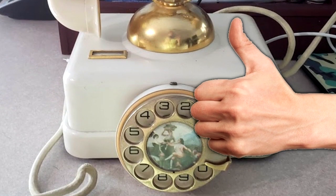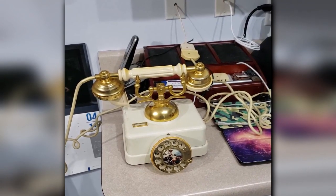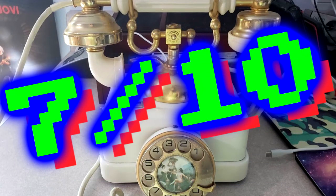It's pretty nice to use. You can hear things fine, and the transmitter actually seems to be in better shape than the trimline phone. Hello, I am saying this from the old trimline phone. Hello, I'm saying this from the other Spanish phone. The ringer is also quite healthy. French phone, 7 out of 10 for the trouble of getting it working.